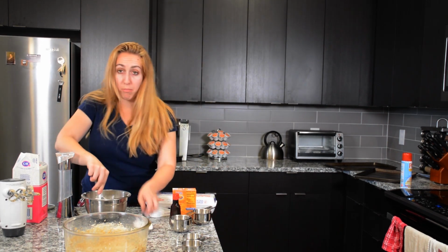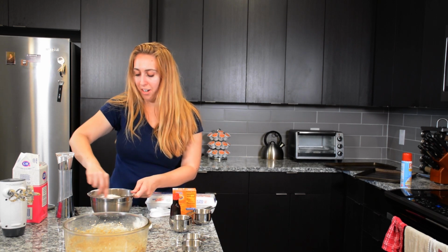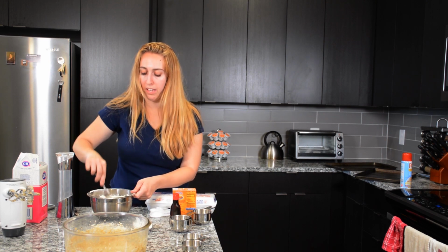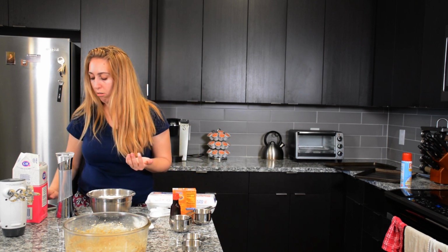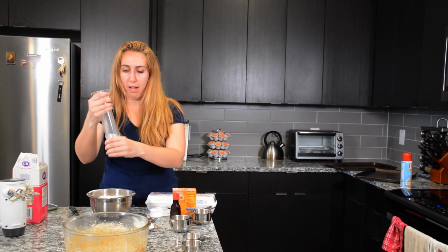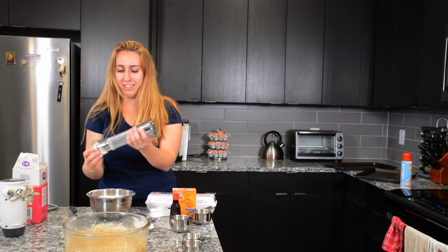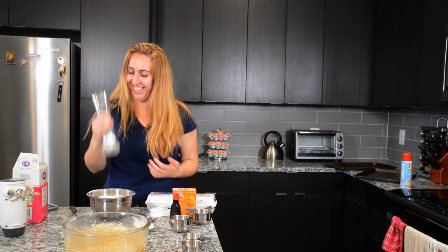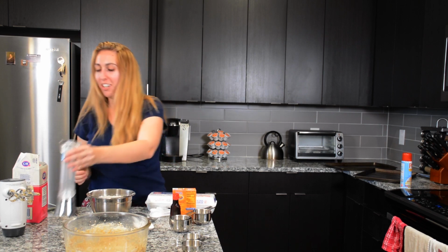All right, so I'm gonna mix my dry ingredients together. It's a good thing to always second guess yourself and remember to look at your recipe. So I forgot salt. So I'm gonna add that now before I add it to the wet ingredients. You can put this into a measuring cup. I'm just gonna give it a few grinds if I can figure out how to use Brad's thing. Wow. We're gonna call that good.